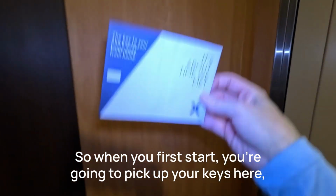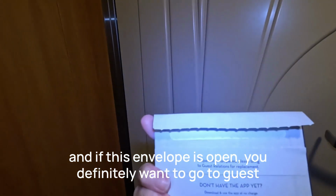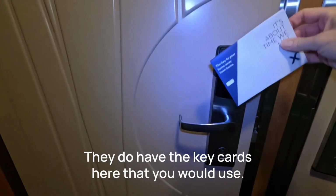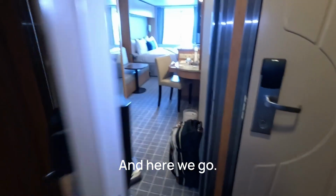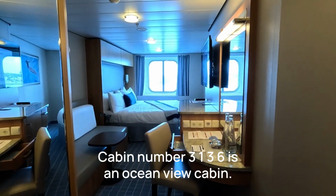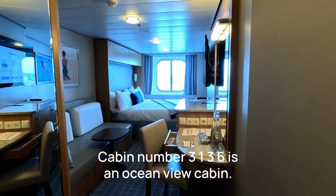When you first start, you're going to pick up your keys here, and if this envelope is open, you definitely want to go to guest services to get that taken care of. They do have the key cards here that you would use. And here we go. So we have an ocean view cabin. Cabin number 3136 is an ocean view cabin.